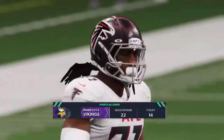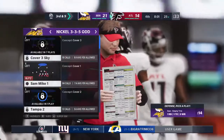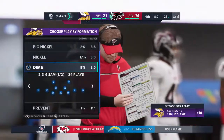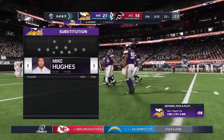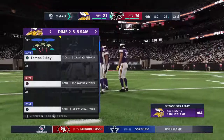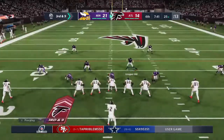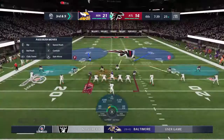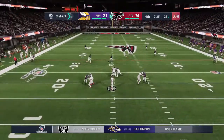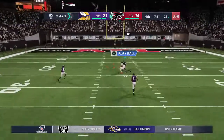They do get a yard there, but only a yard. Leaves them with 3rd and 9 looming. The Falcons on 3rd down, 6 conversions in 9 tries. They've done a great job of picking these up. This is 3rd and 9. From the gun, Ryan. He's going to air one out.